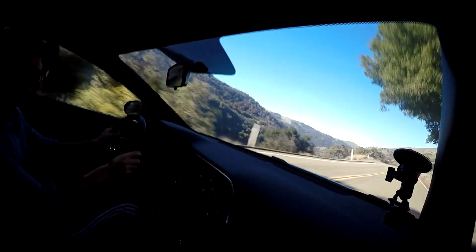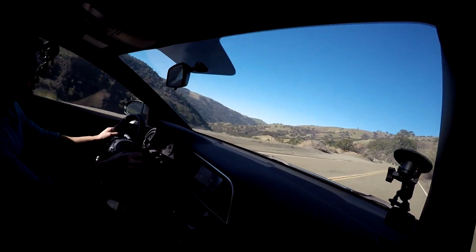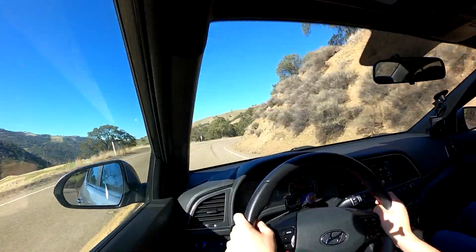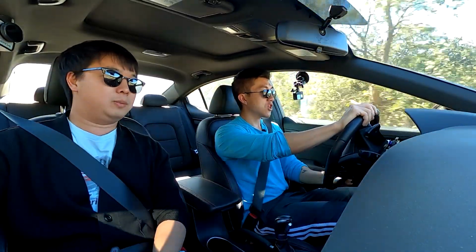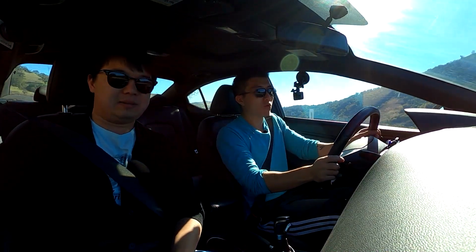Oh, it automatically shifted there for me. Yes, it will auto upshift once you hit red line. Okay. Very grabby brakes. Yeah, so these are just the R12 compounds. G-Lock, right? Yep, and that's it. Gotta say, it makes some really cool turbo whoosh sounds.